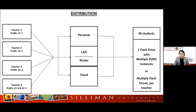If you have students, we also give you options. Pwede din ang gagawin is like this: one flash drive with multiple PLMS instances. So pwede talagang gagawin yan, which is the one that we promote or that we wanted you to do. One flash drive, but i-save kaagad all the instances, no, all the folders into the one flash drive.